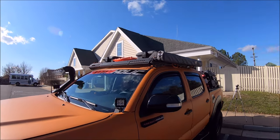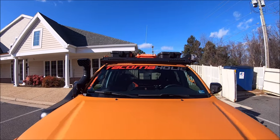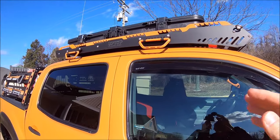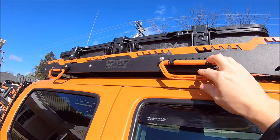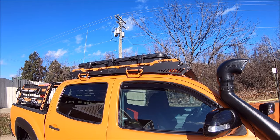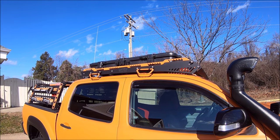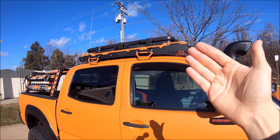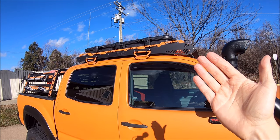Love that thing. But the Uptop Overland Alpha Rack, fully spec'd out like I have it, including shipping, the paint, the handles, and the actual mounts for the awning on the other side, is $1,650. Yes, I know that sounds expensive, but again, that's full price. Big companies like this run sales all the time where you can get stuff at a nice discount.